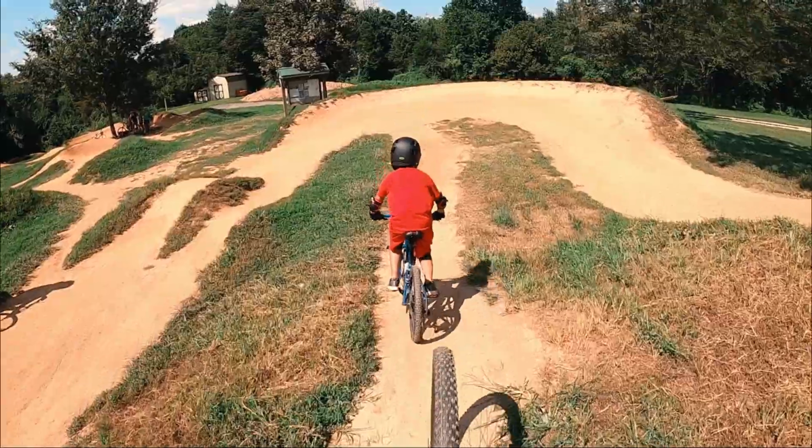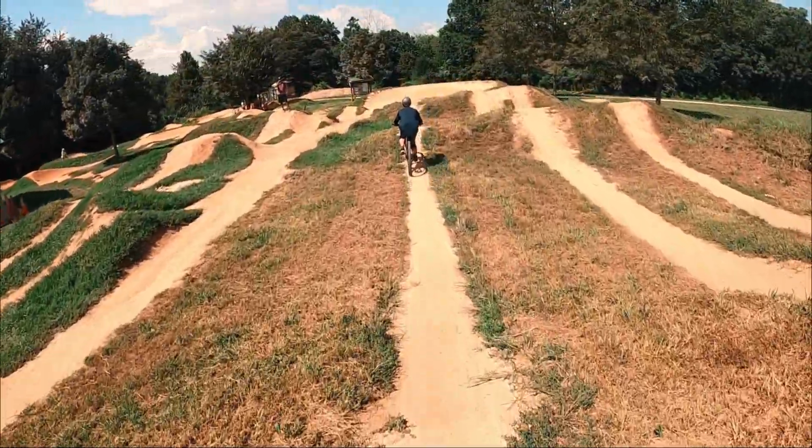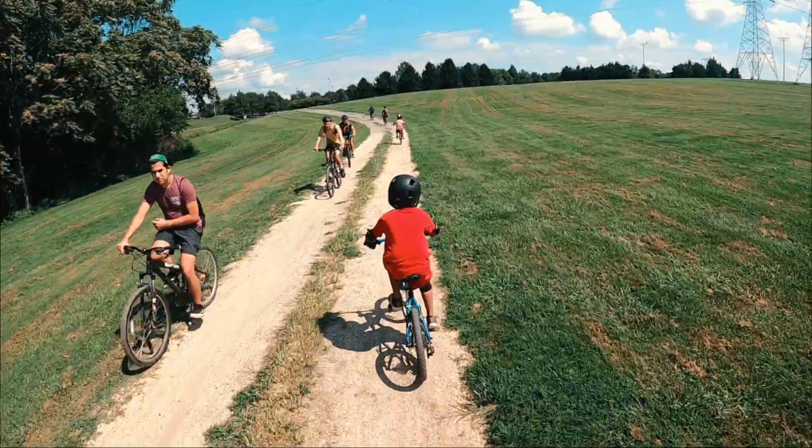There are many things to do, so come out here and bring the whole family, bring food and water, bring your bikes, and have fun.